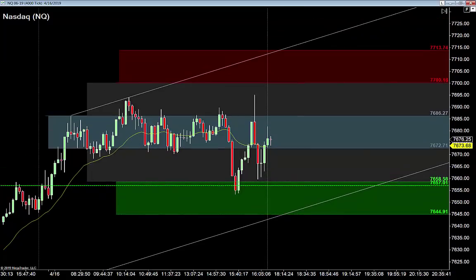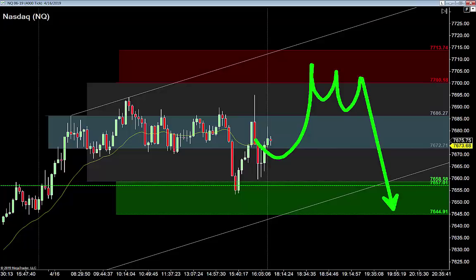Well, first of all, if we go higher here, how do we sell it? Right? If we see this market run up, I want to see buyers try once, buyers try twice, and then I can sell it back down. Again, keep your eyes on those levels of resistance up here, right? Let these buyers buy the pullback. Let them try again, right?